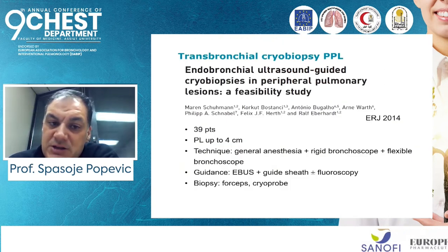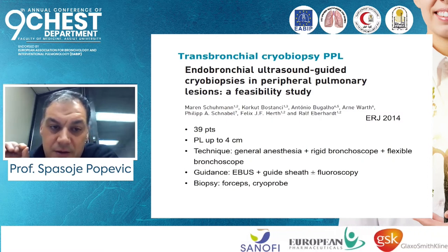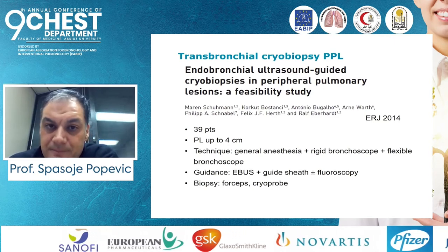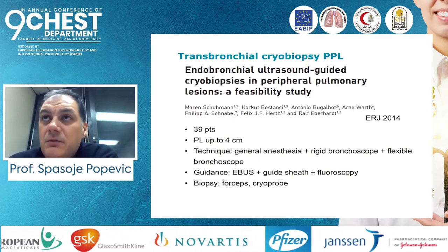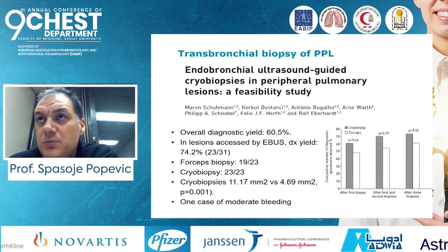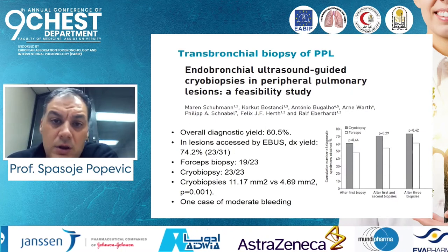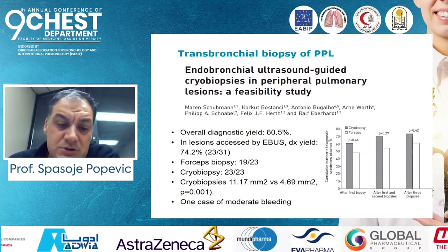And transbronchial cryobiopsy. We use cryobiopsies more in diffuse lung diseases, like in the differential diagnosis of idiopathic pulmonary fibrosis and different interstitial lung diseases. But it can also be used as a tool to do the biopsy in a peripheral pulmonary lesion. In cryobiopsies, you should see a larger size sample than with the forceps biopsy. Diagnostic yield is excellent. The complication is moderate bleeding in this study, but also pneumothorax can occur.